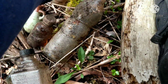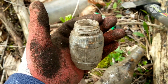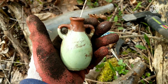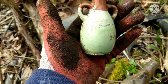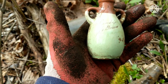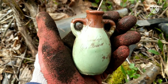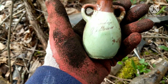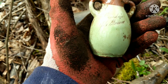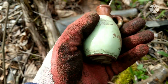Alright, so I got this little one here. It's pretty cool. It's shaped like a barrel. I don't know what was in that, but it's pretty neat. I got this little thing. Stoneware jug. It says Canadian. I don't know what the bottom says. I think it starts BL. Canadian, we. I don't know.